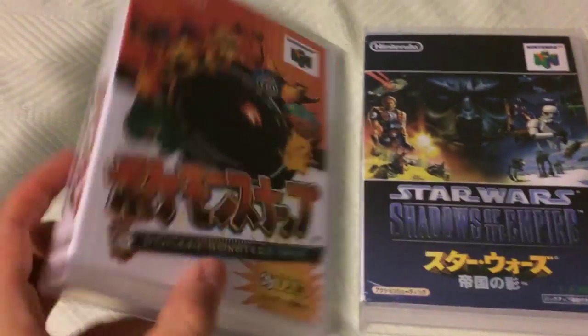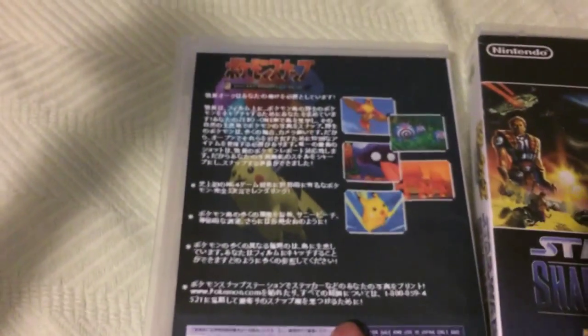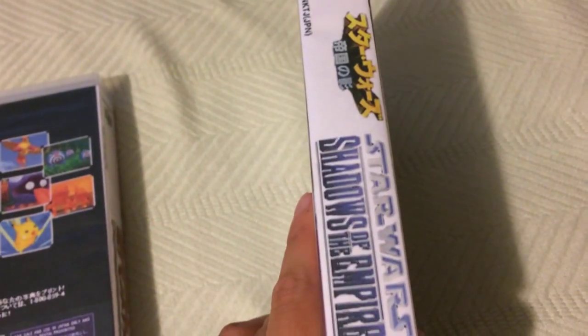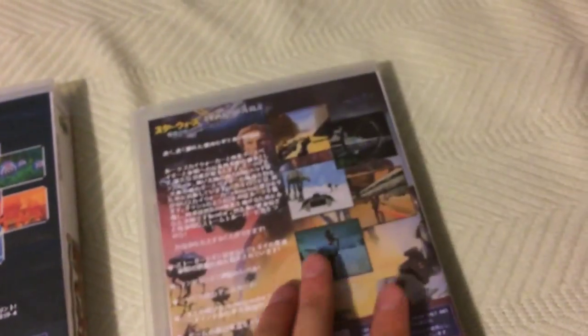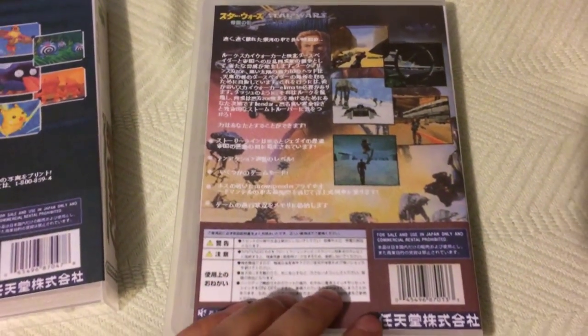So I used my Photoshop skills to create side and back views of the game, of the box. I must say they do look pretty awesome. So happy to say that I can actually have cases for these games.